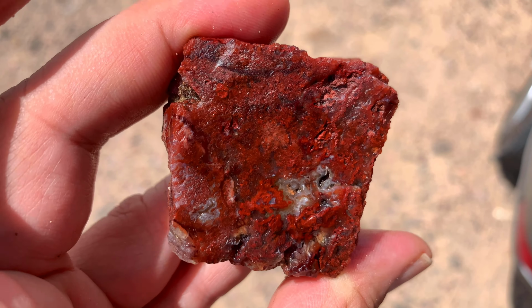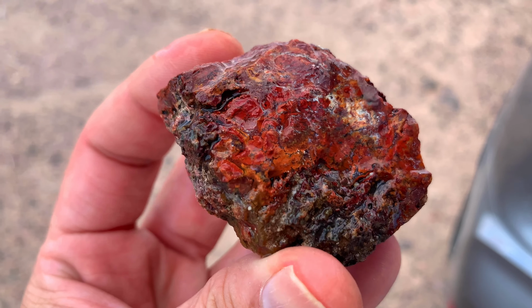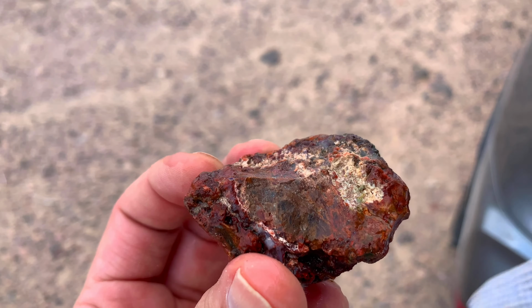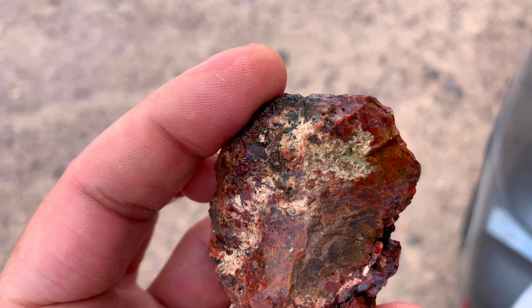Again, I really enjoyed the hunt this day because of the weather, with the wind and everything. It was not 100 degrees. I could handle the rocks without burning my hands.